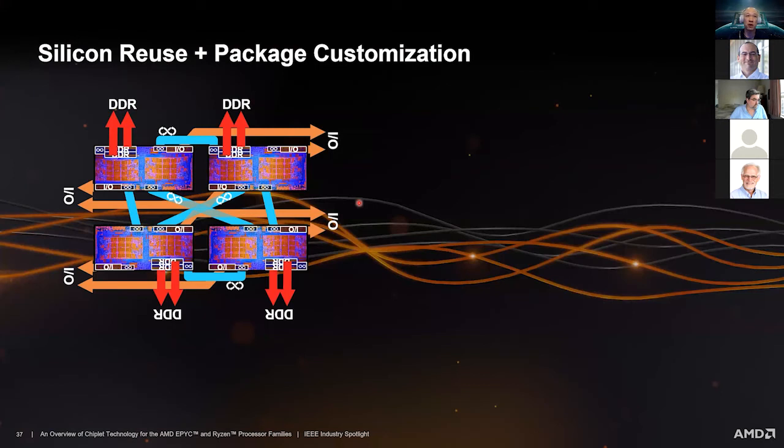Another quick example of how we can reuse silicon combined with customized packaging. The figure on the left shows our first generation EPYC processor. And at the time, we were getting some market data and other information suggesting that there was an opportunity for very high-end, very capable desktop systems and workstations.